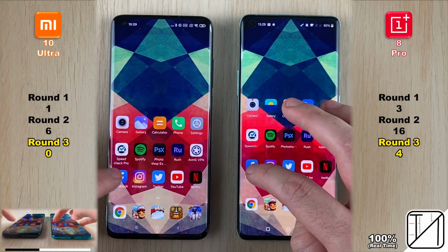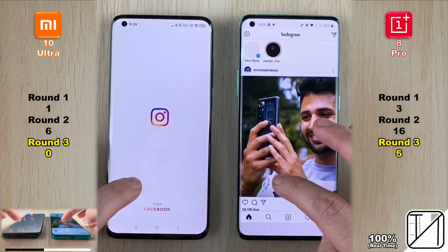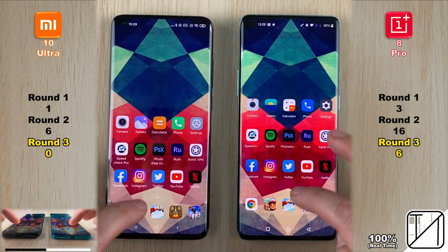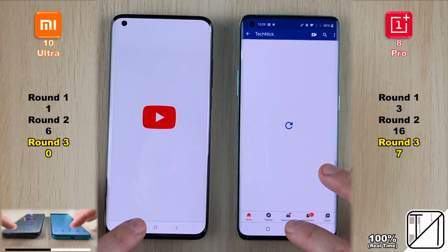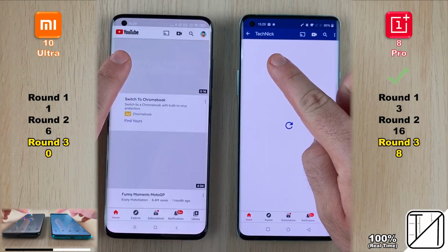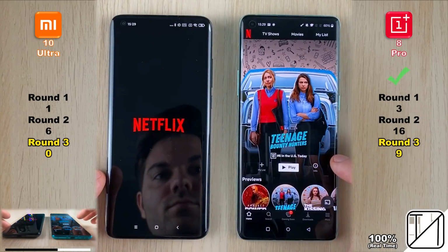Xiaomi is known for bad RAM management. It's not so much about the actual storage of RAM, even though we have 8 gigs on the Xiaomi and 12 on the OnePlus, it wouldn't make a difference at all. 8 gigs of RAM, even 6 or 4 gigs should be able to keep 20 apps open in the background, no problem. What matters here is the speed of the RAM, and they both have the same LPDDR5 RAM.